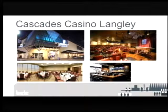We are so proud of Cascades here in Langley. It's a true entertainment hub in the Fraser Valley that offers a great mix of gaming, restaurants, pubs, conference facilities, and a hotel. There are approximately 940 slot machines on the gaming floor right now and 28 table games, and we continue to monitor this mix to make sure it best reflects the needs of the market. As mentioned earlier, the City of Langley receives a 10% share of the net gaming income generated at Cascades, and during the last fiscal year, this was $6.9 million.